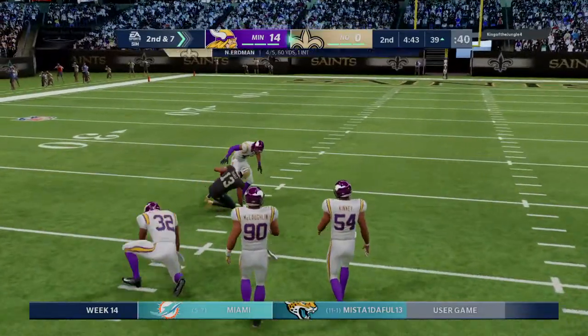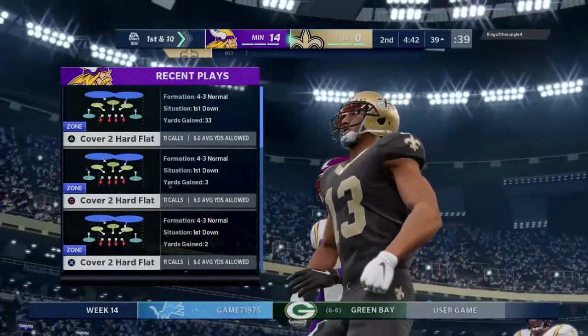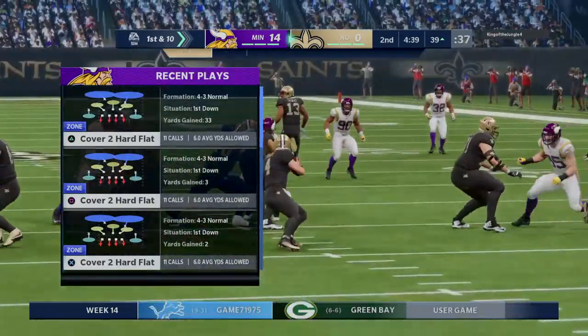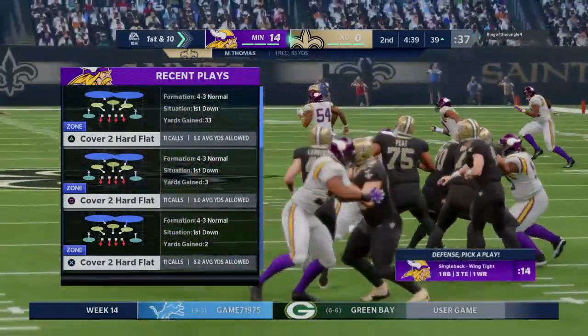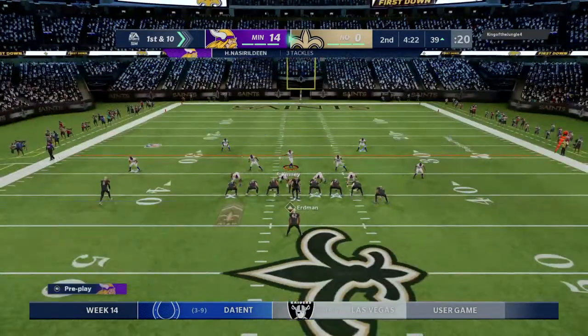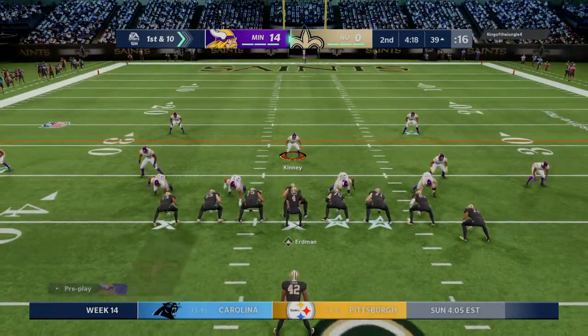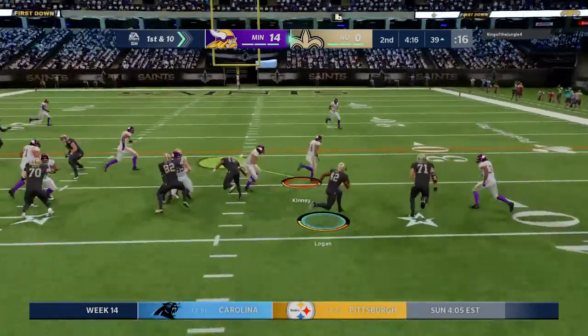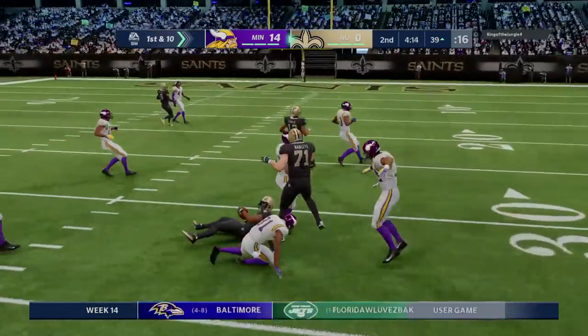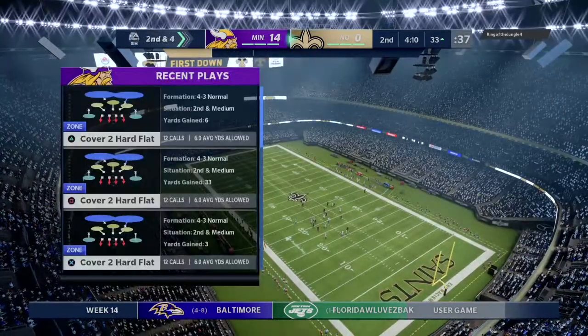He's got his high-power receiver, Michael Thomas, able to rip off a big chunk of yardage before being dropped inside the 40. 1st and 10 at the 39-yard line. So how about that for a chain mover? They're all the way down inside the 40 now for 1st and 10. On 1st down, Logan. It's a 6-yard gain on the ground, and that'll make it 2nd and 4.